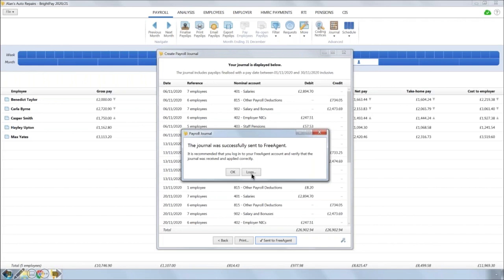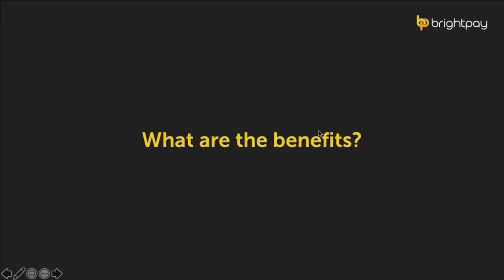We can view a log which shows all of the communication between BrightPay and FreeAgent. And finally, when closing out, it will ask us if we want to save the changes so that we don't need to enter any mapping or variations every time that we create the wage journal. So I'm going to go back into my PowerPoint again.